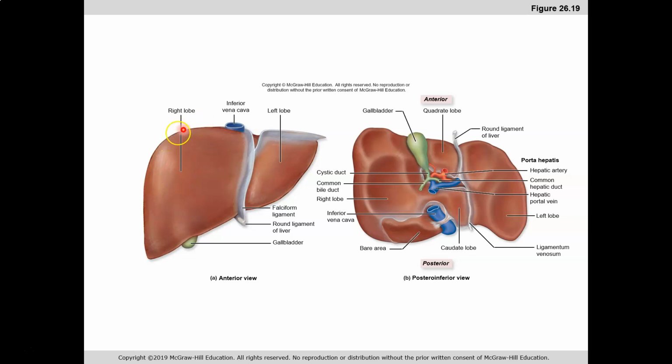The right lobe, which is on the right side of the body, and remember, you're looking at this liver. In fact, the liver on the left side is an anterior view. You're looking at it from the front. So what looks like the left side on the screen is the right side of the liver. The right lobe of the liver is huge, giant, big, enormous.